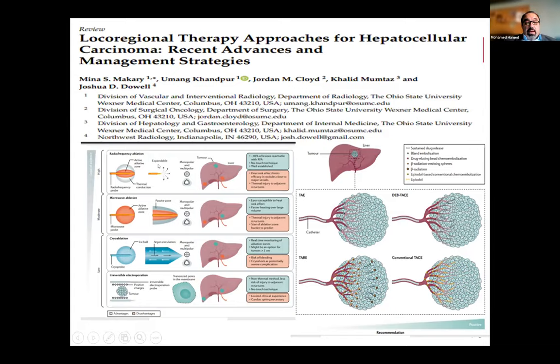And I want to give you rapid ideas about the available local regional treatment. Of course, there is ablation like radio frequency, microwave, cryoablation, and irreversible electroporation. And this is not an ablation, but it's considered as needle guidance. So they put it as needle guidance. Of course, the radio frequency is the most famous and the cheapest one. And a lot of people have experience regarding the radio frequency.